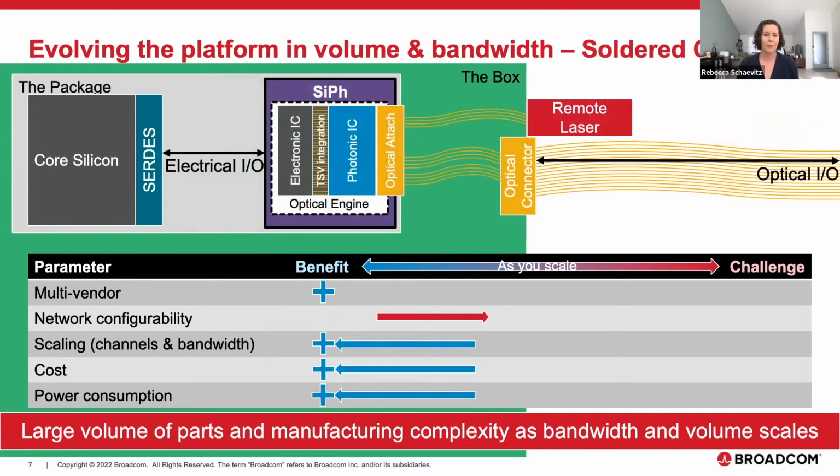So if instead, we say, let's get rid of that long electrical link, let's bring that into the core silicon package and co-package everything together, we can eliminate the DSP and we can eliminate a lot of those losses that we see going through the PCB and connectors, and have really the ultimate short electrical link that has the lowest amount of power consumption possible. And we use the same amount of power then on the optical side to go into optics, and we've drastically reduced the electrical power.